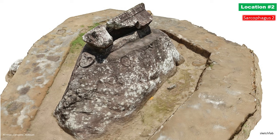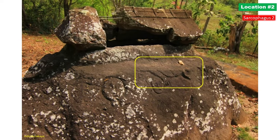The third sarcophagus, which is number 2, at the second location, is an interesting monument. There is a lid for this rectangular hole and it certainly looks machine cut on both sides of the lid. The lid was shaped like a rooftop. There are 3 human heads on this side. But there is also a crocodile that no one is talking about.